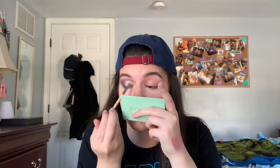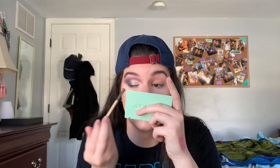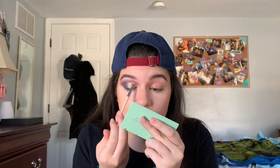I think this is cute. It's a little more muted than I would like. I'm going to put a little of Last Shot on the brush. And I'm going to spray it with a little more setting spray. It definitely gives me a little more pop. Probably should do the same thing with the other shadows. So I'm going to go in with Save the World. Oh, did it.